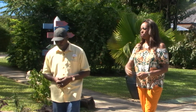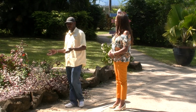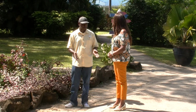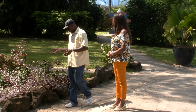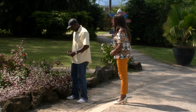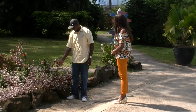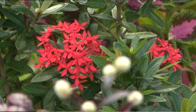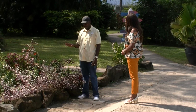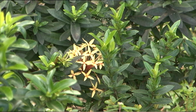Okay. Now this is a very significant spot. Oh yes, it is. It's the highlight of the entire area here because you have views from three angles. So can I start by showing you some of the beautiful plants in here? Over here we have this one which we call ladies' fingernails. Over here we have ixoras. Now in this bed we have four different types of ixoras: the red, the white, the yellow and the orange.